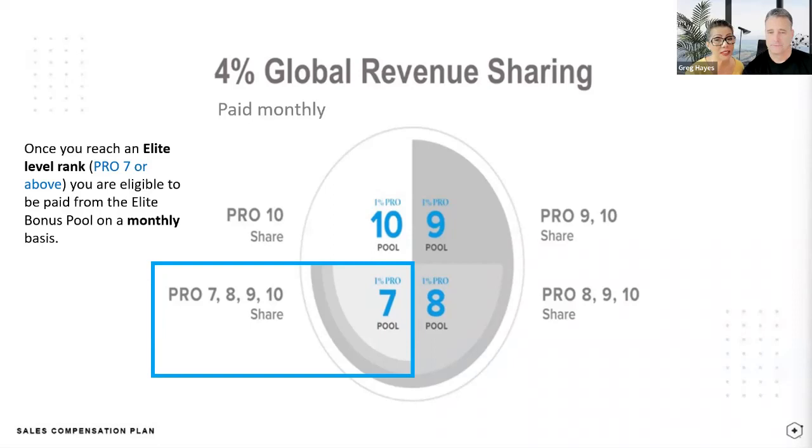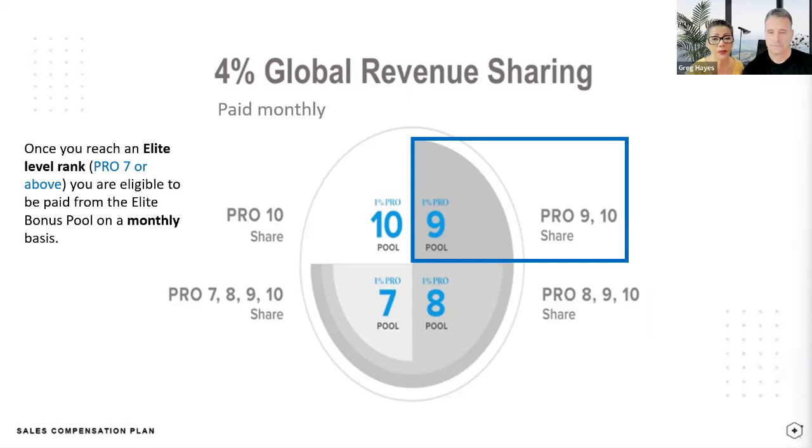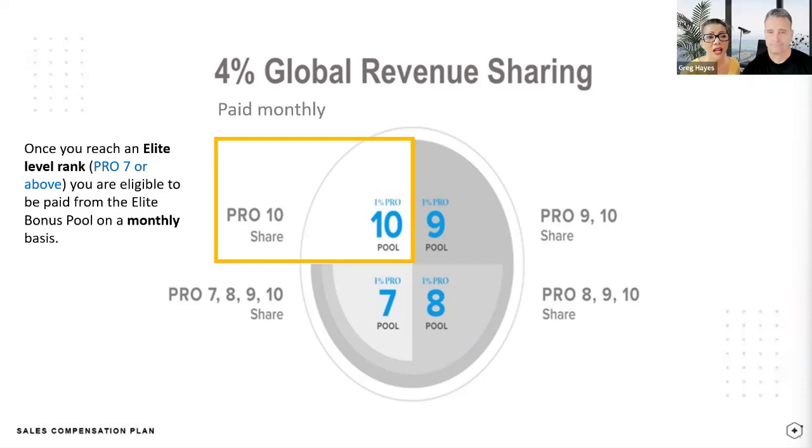And now, for example, we are Pro 8, you guys. We get to participate 2% with the 9s and 10s on the other quadrant. And then, of course, we are wanting to become Pro 9 so that we can participate in 3% of the share. And the last but not the least, Pro 10s, you guys. Master Pro 10s are taking a dip on all these quadrants.